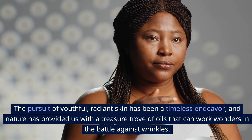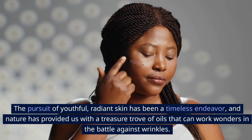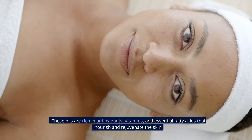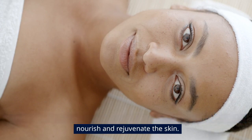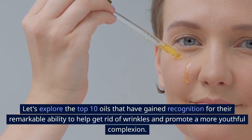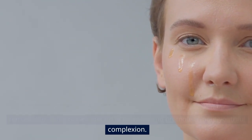The pursuit of youthful, radiant skin has been a timeless endeavor, and nature has provided us with a treasure trove of oils that can work wonders in the battle against wrinkles. These oils are rich in antioxidants, vitamins, and essential fatty acids that nourish and rejuvenate the skin. Let's explore the top 10 oils that have gained recognition for their remarkable ability to help get rid of wrinkles and promote a more youthful complexion.